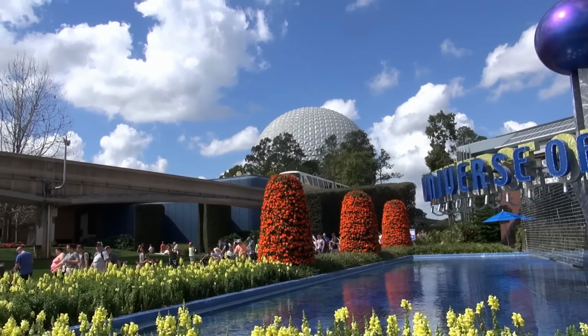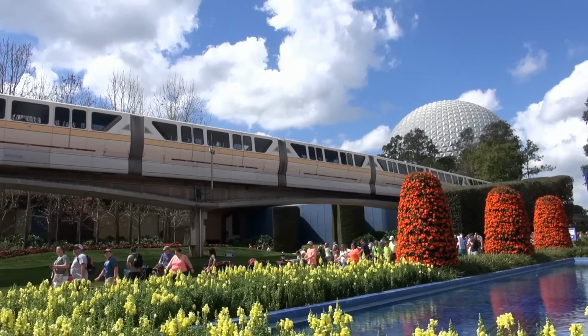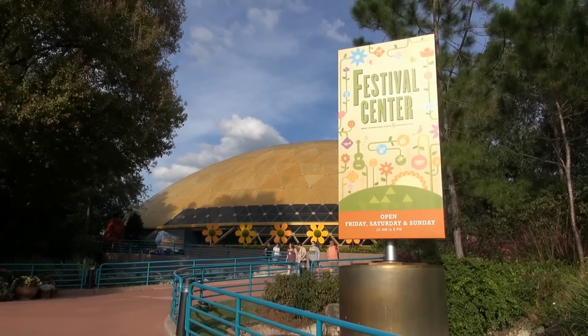So here are the flower tower trees. I always love coming over here to Universe of Energy to take photos because of the flowers, the water, the monorail, and Spaceship Earth. It's got it all over there. I do that every year. I take so many pictures over here.